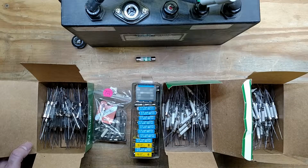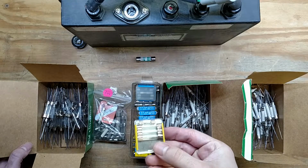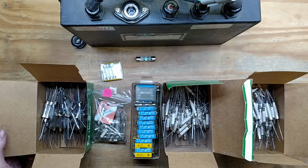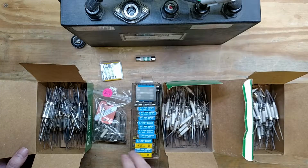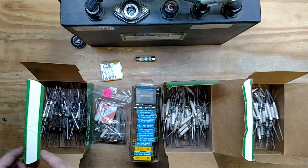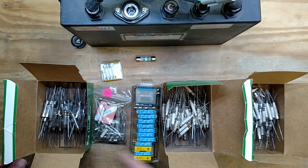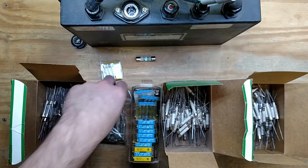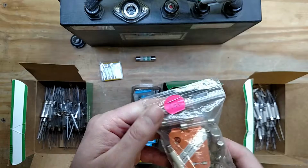Oh, I found there's even more fuses sitting up here. Look at that. I just found another thing. I have fuses everywhere. I have lots and lots and lots of fuses. And if you pick them up like these, I'll say $5 a box. Probably didn't pay that. I probably bought all of them for like $10 or something. This one I probably did pay $1 for because there's a lot of fuses in here.